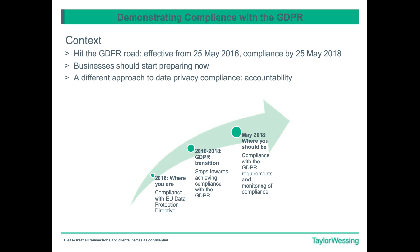During the next 10-15 minutes, I'm going to focus on the new concept of the so-called accountability principle, which really is the cornerstone of the GDPR. I will explain what it means, how it will impact businesses on their approach to data privacy compliance, and what they can do to go through that compliance burden required by the accountability principle in order to demonstrate compliance with the GDPR.